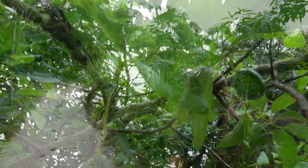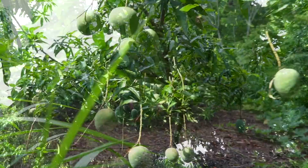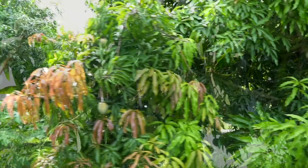This is a small dwarf mango orchard where we're experimenting with which varieties dwarf well. We've gotten this information from Fairchild down in Homestead, and we're experimenting with which varieties dwarf well in our context here.